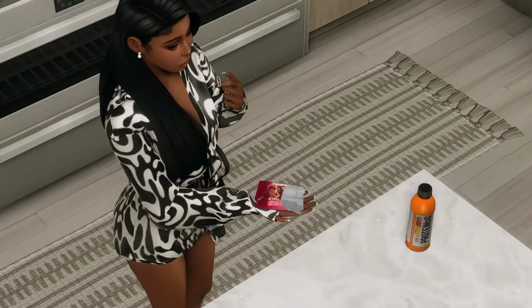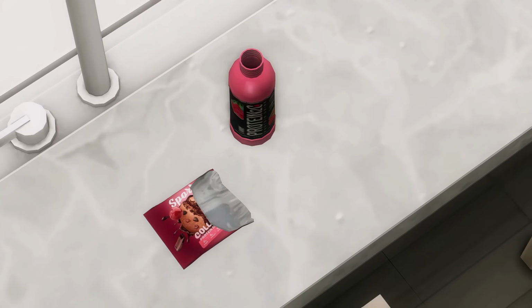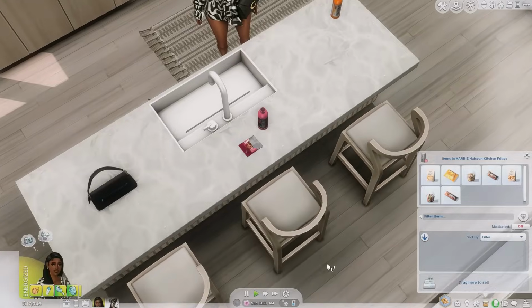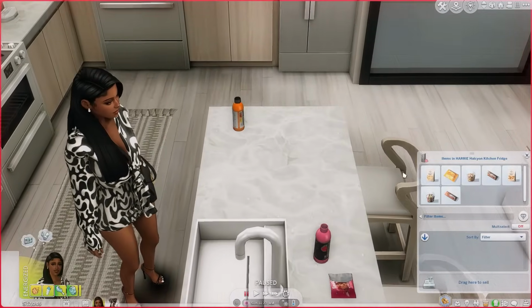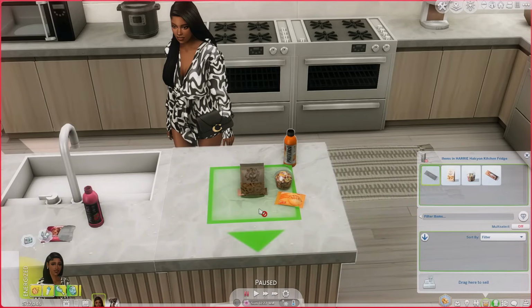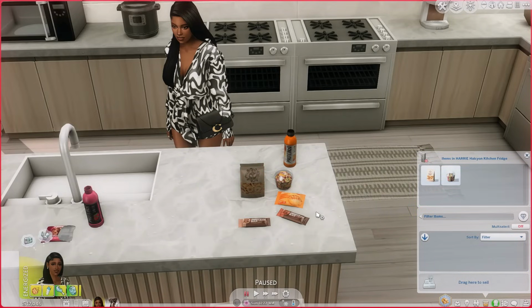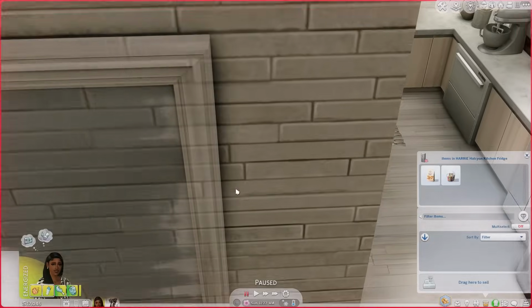Oh my gosh, y'all. She took the packaging off. That's so cool. That is really cute, y'all. I love how much detail Somika Severinka puts in their mods. So here's the dried fruits. Here's the fruit cup. And then here's the protein bars. I'll also zoom in for you guys to see it better. I love the detailing on their food. The detailing is just chef's kiss.